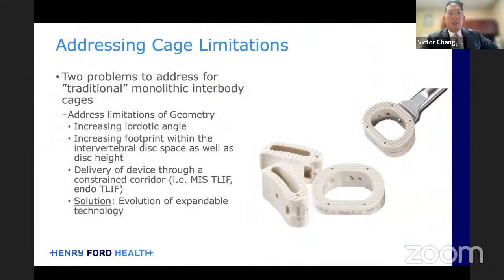Your problems with geometry. So thinking about the initial example with these cages, addressing limitations of geometry, we want to be able to increase the lordotic angle. Because, you know, sagittal balance, increasing lordosis, especially in degenerative pathology, that's the name of the game. In addition to that, we also want to be able to increase the footprint within the intervertebral disc space, as well as disc height.